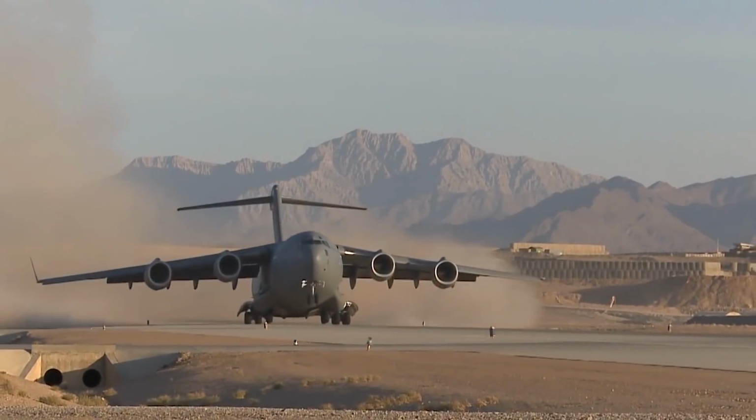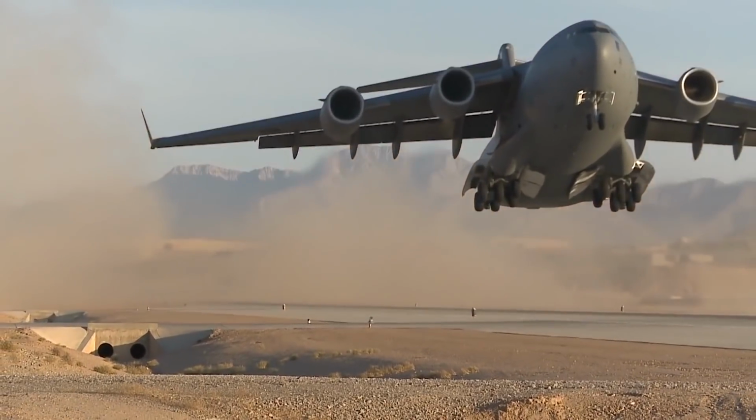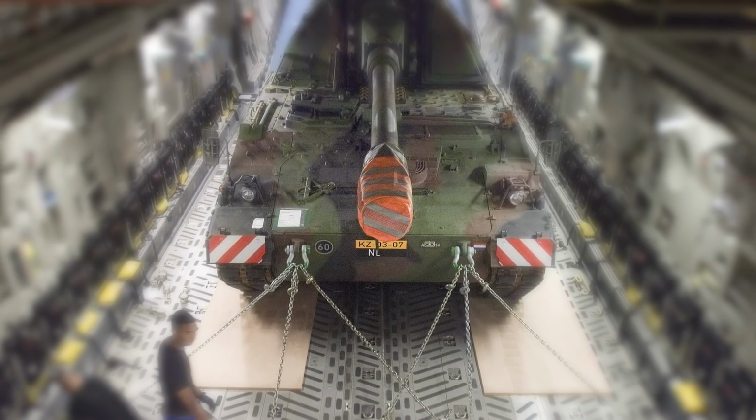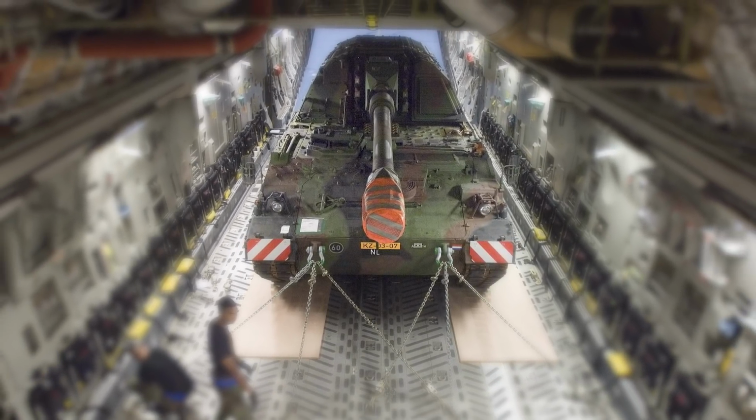The Douglas C-17 Globemaster III is one of the most essential military transport aircraft developed for the US Air Force in recent times, and its most impressive function is its ability to carry over 170,000 tons of cargo, including M1 Abrams tanks, Bradley armored vehicles, or several Humvees.